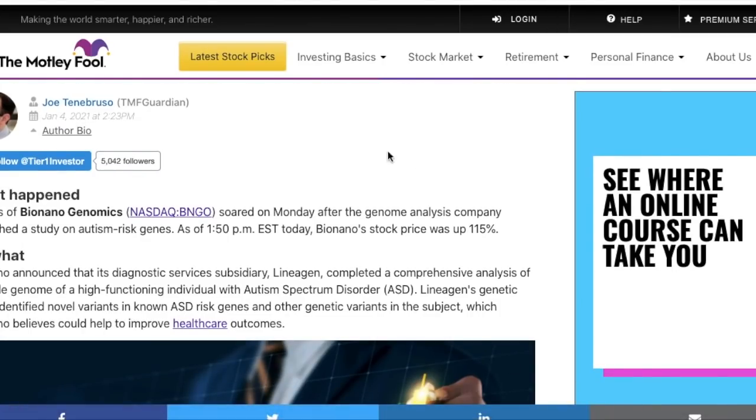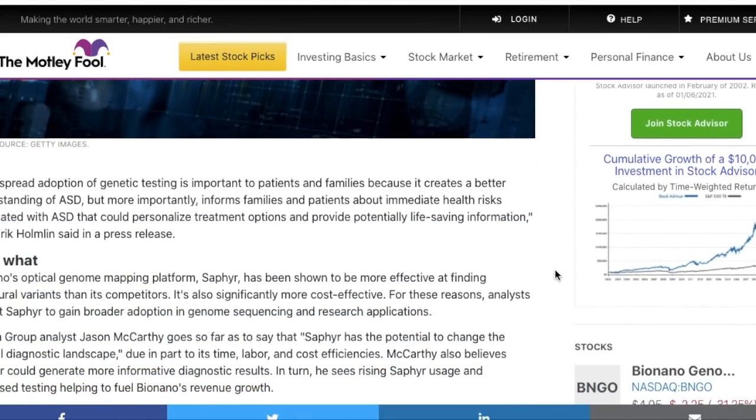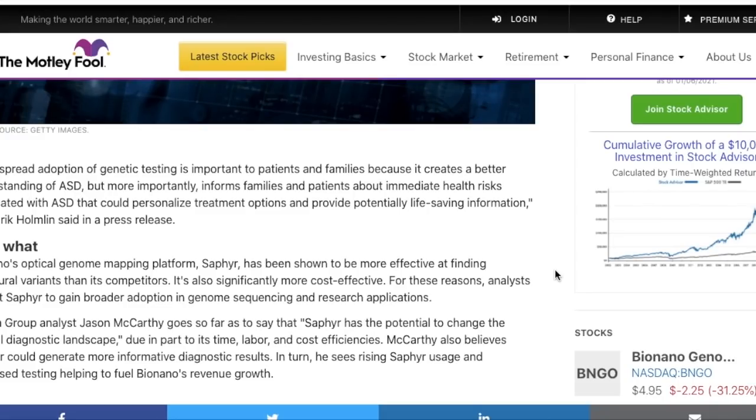What's really the main important thing about BNGO is that they have a software that no other company has, and especially to the extent that they have it. So Bionano's optical genome mapping platform Saphyr has been shown to be more effective at finding structural variants than its competitors. It's also significantly more cost effective. Since Bionano has a more cost effective product and it's more effective, they are going to be able to gain a much higher market share than its competitors because they have a cheaper product and it's better. So why go with a different company if you could go with Bionano?